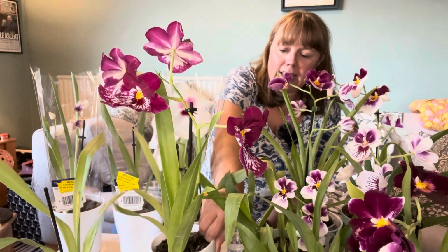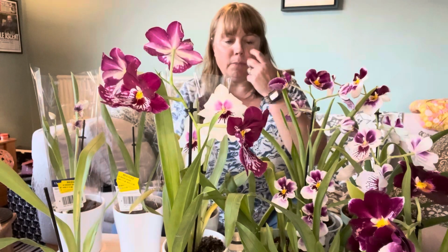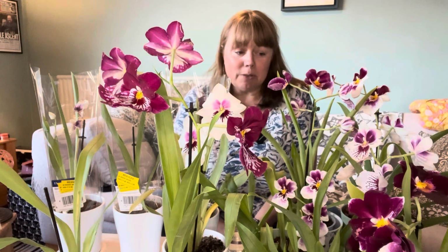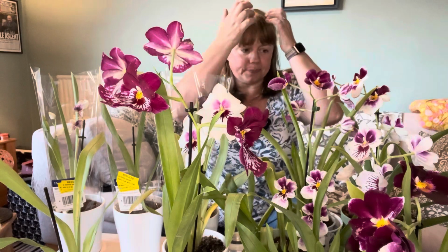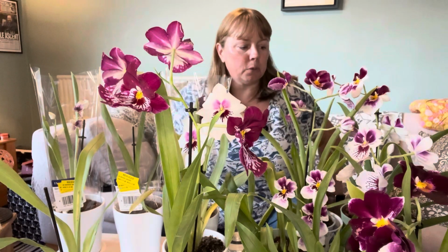So I've been collecting them from all over really, but I was lucky enough to discover that one of my local supermarkets had a very good supplier of all different kinds of orchids, and so for extremely reasonable prices I managed to make my collection much larger. So this is all what's in flower at the moment, most of which were bought in flower.